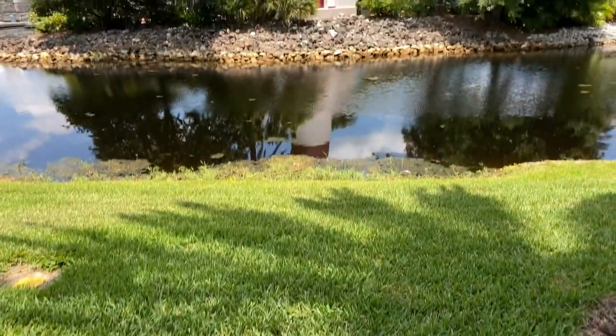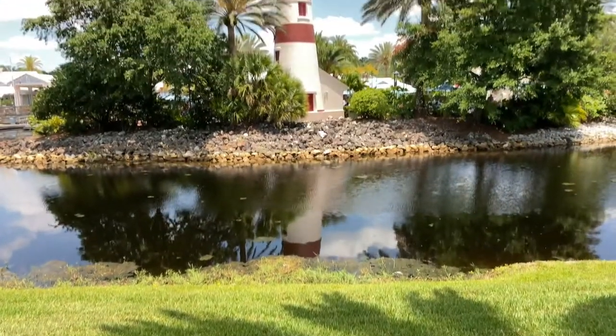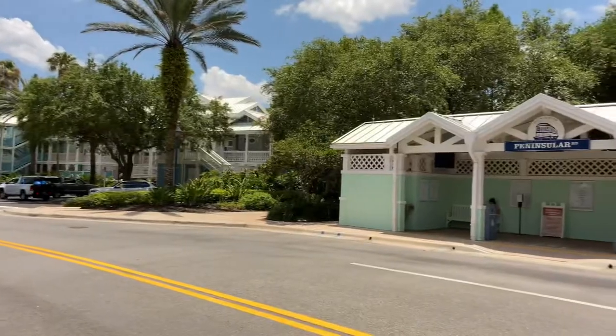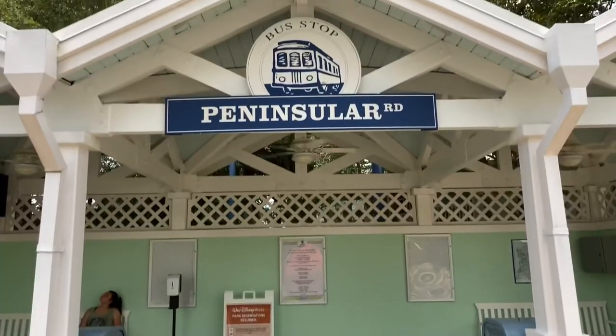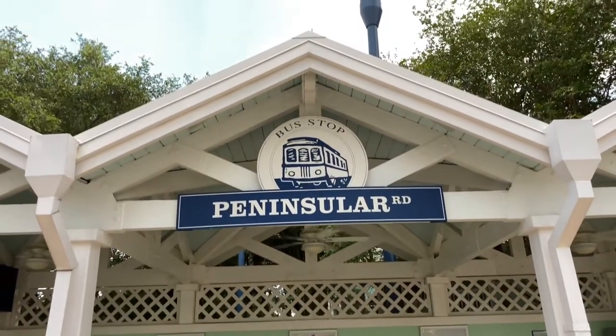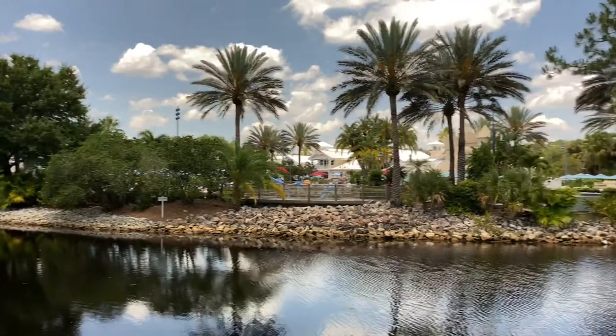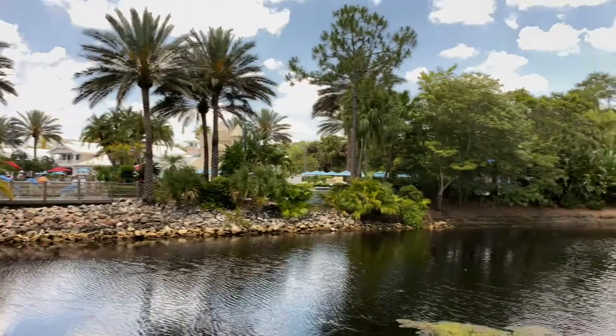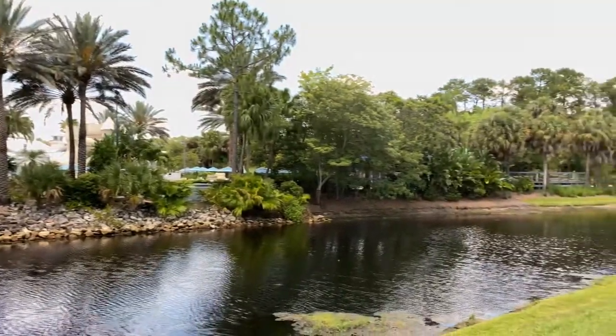Down below is the Saskagoula River Waterway, and just up ahead is the lighthouse that's themed to a sauna. On the opposite side of the roadway is the Peninsula Road bus stop. On the other side of the waterway is the Sandcastle Pool, and over to the right-hand side is the recreation area, but we'll go check that out in a moment.